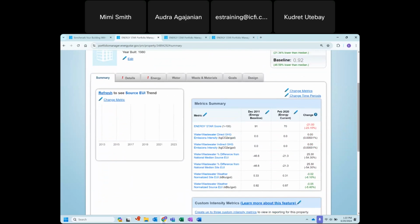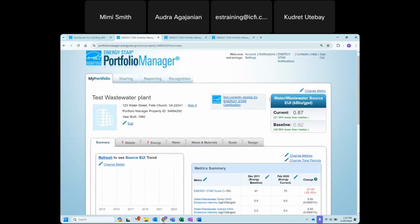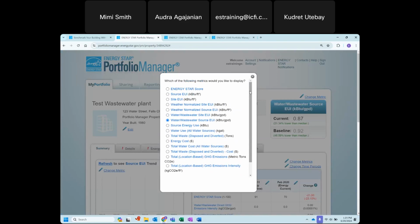So the first thing we will do, I'm going to scroll up, and you'll note that over here, what's currently displayed is our water, wastewater source EUI. And this can be changed depending on what you'd like to display. So we'll select Change Metric. Now from here, there are not as many options as the last metrics options, but from here you can select what you would like to.